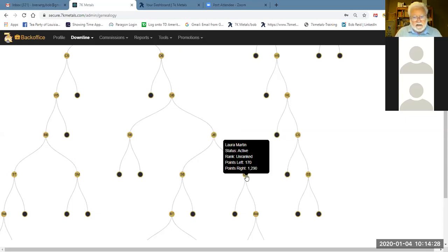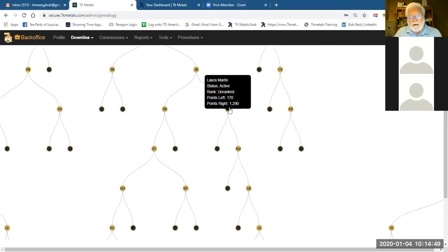Now, let's take Laura. Now, Laura has got 170, not enough, but she's unranked. That means she doesn't have an active on her left. Well, she probably has an active on her right, okay, Rose. And so what she could do if she wanted, she could purchase her control center on her left, 199, and that would give her 220 points, almost to the check.